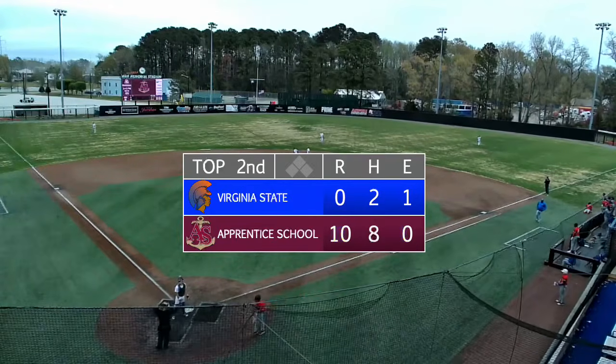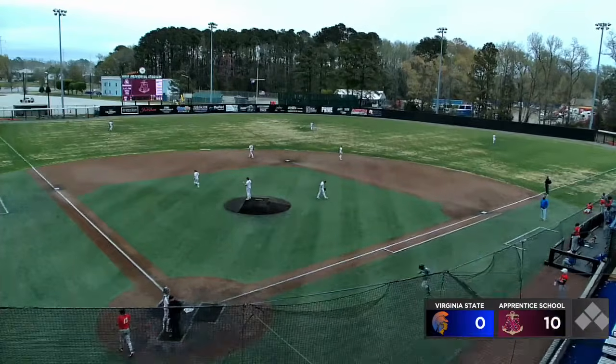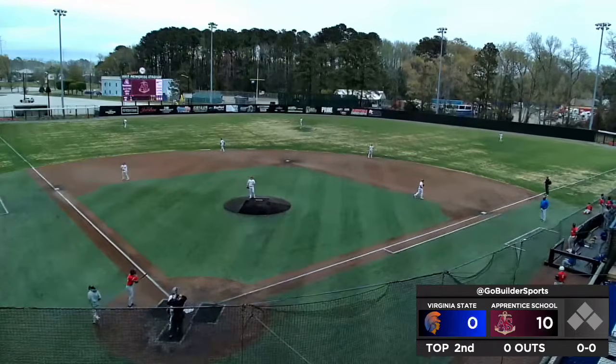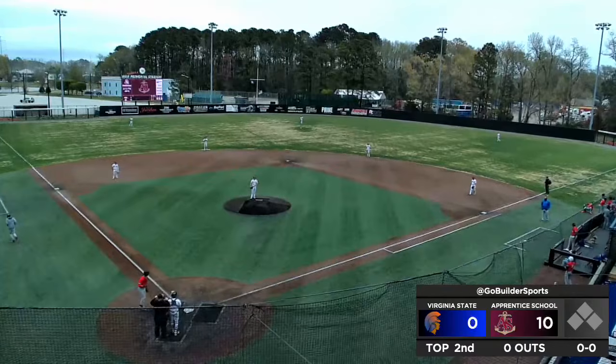All right, welcome back. War Memorial Stadium, top of the second inning. Hector Rivera leading off for the Trojans. Trojans bringing 6, 7, 8 to the plate: Rivera, Young, and Mahan.